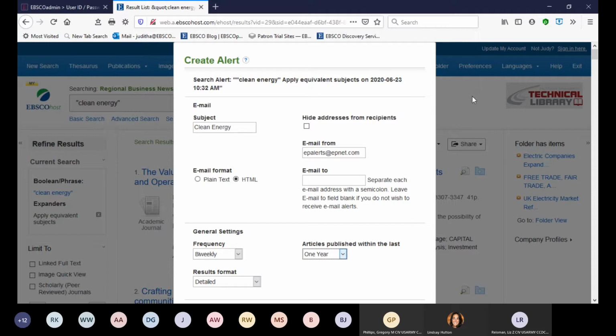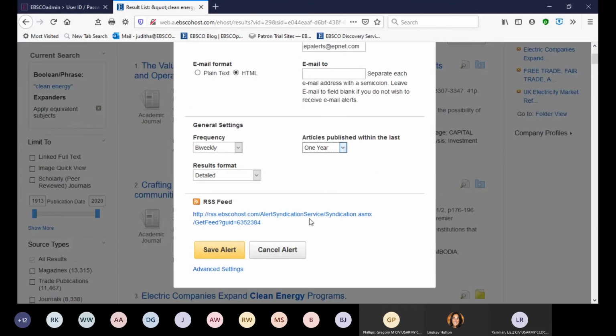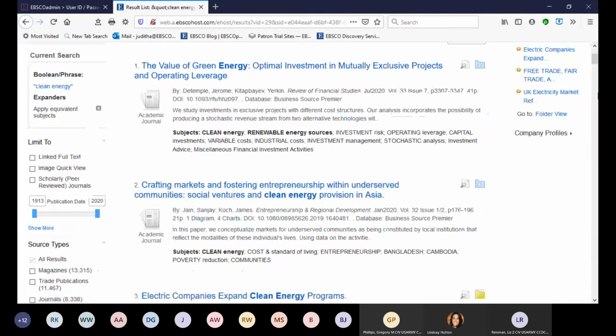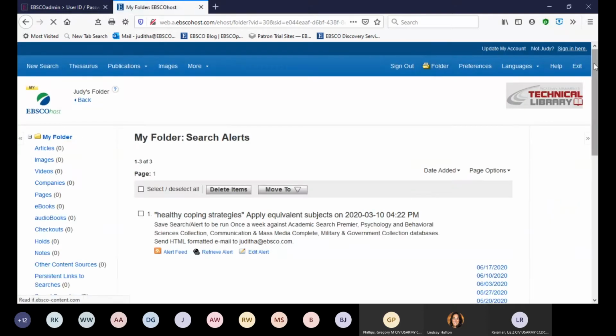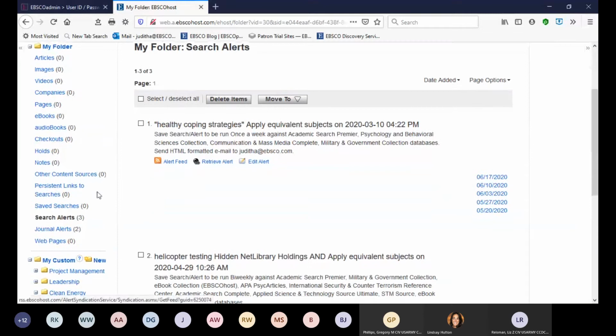It's kind of a minor detail, but anyway, once you go ahead and say you want to save your alert, it's actually stored within your EBSCOhost folder, but the email address that's tied to your EBSCOhost folder will get an email saying that that alert's been set up. So I'm just going to go back in here and show you that now I have this search alert here, which I had a couple of other ones, and it's going to show you that I had set that up.